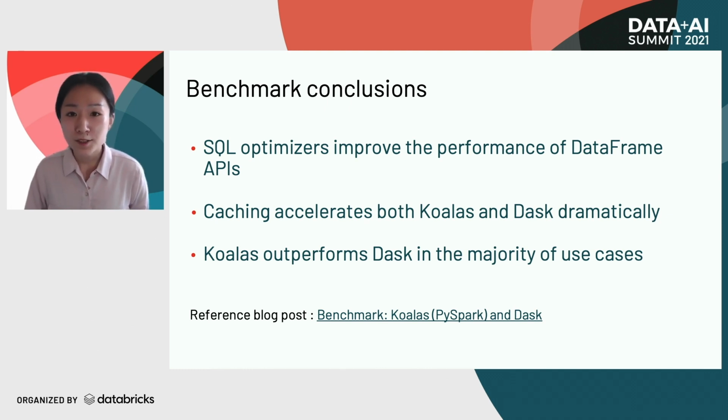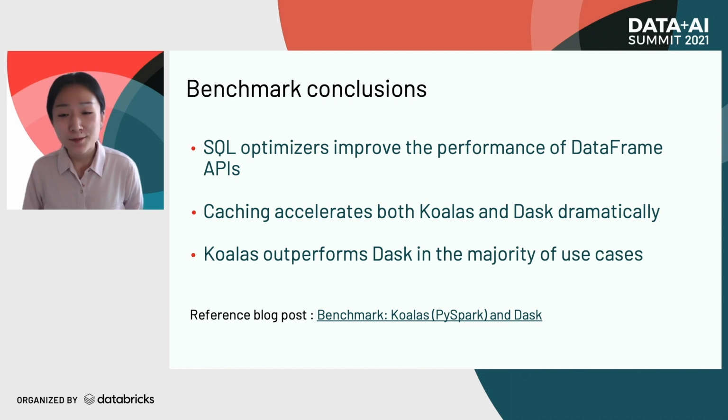The benchmark results demonstrate that, first, SQL optimizers, such as the one in Spark SQL, can improve performance of data frame APIs. Second, caching accelerates both Koalas and Dask significantly. Third, in the benchmark, Koalas outperforms Dask in most use cases.